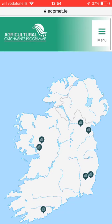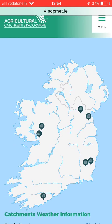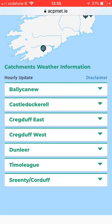So this opens up the home page of the website, which has a map of Ireland showing the location of the 7 Met stations in Cork, Wexford, Louth, Monaghan and Mayo. More specifically in Ballycanoe and Castledockrell in County Wexford. There are 2 weather stations in the Craigduff catchment in Mayo, one in Lear, one in Timoleague and one in Shreenty in Cardiff. So we have an hourly update for each of those 7 Met stations.